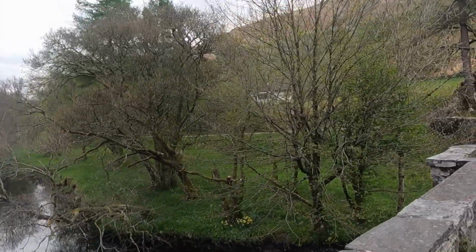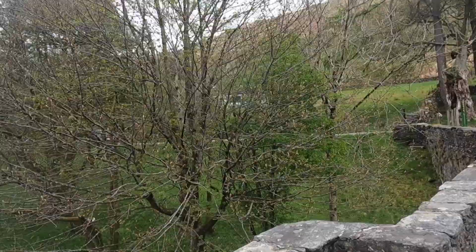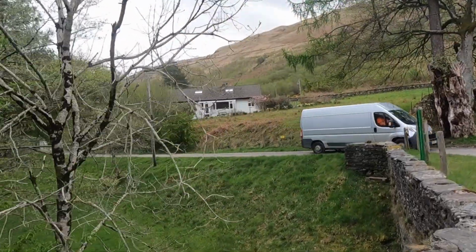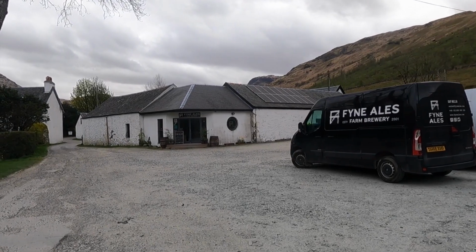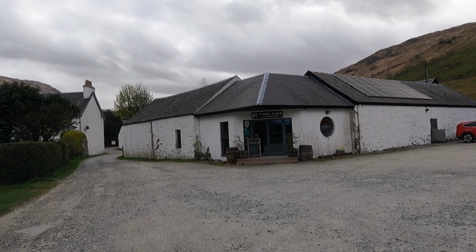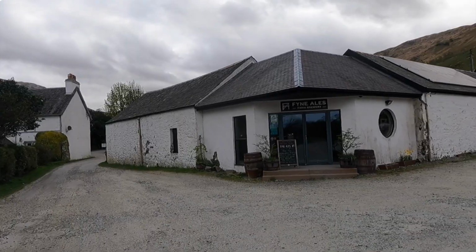This is a tarmac road. I understand you could cycle it, but with it being cars and having Stan, I've decided to walk today. This makes life a bit easier for me. So here's a brewery, fine ales. I like it. Well, if that shop's open on my way back, I might have to purchase some beer for tonight. 10 till 6. Well, that'll be open.